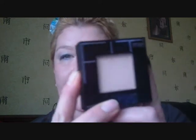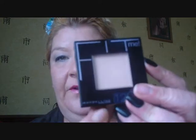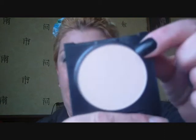I got the powder, that's also in 125, and that's my powder there. It's quite a nice powder, just a general sort of nice powder really. And that comes with a little thing, which I have used, but I don't like using these things. So that was that.